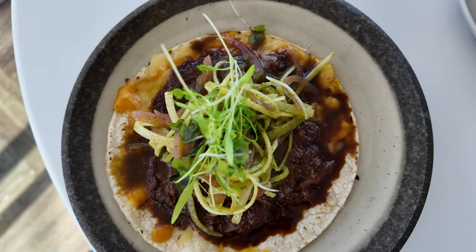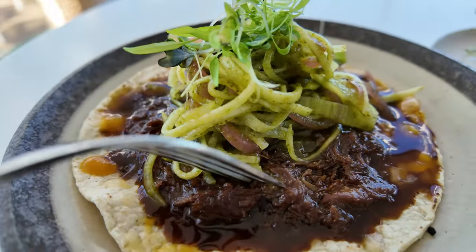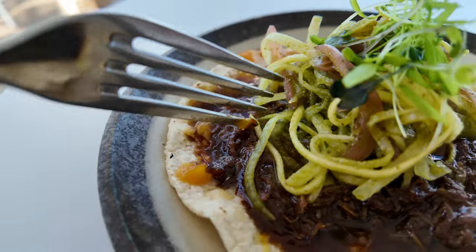Let's use my fingers. Now I've been warned by the staff, and they told me to be careful of this duck taco because it can get very messy. And by the looks of things, it looks like it. So we can see down the bottom, we've got lots of that beautiful, rich looking braised duck meat and that yummy sauce. We've got some mango. Look at that. Can you see it dribbling already?